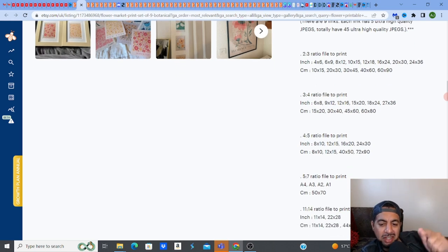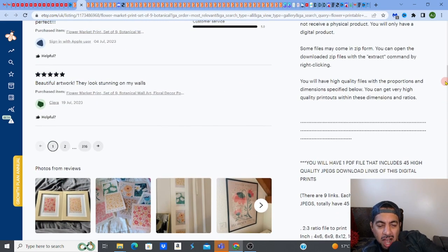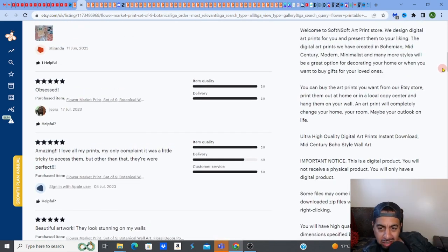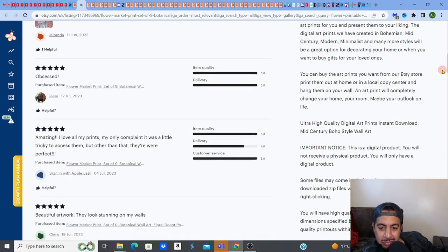They're giving you specific information because they know when people buy wall art, they're measuring up the wall. They're looking at how big the size needs to be, where it's going to go. You have to be specific. Answer the questions that people are asking in your description, guys. I love that. They're telling you everything. They're telling you what it's for. We design digital art prints for you and present them to your liking, right? For your minimalist and minimal styles, a great option for decorating your home, or you can buy these as gifts for your loved ones. They're painting the picture, guys.